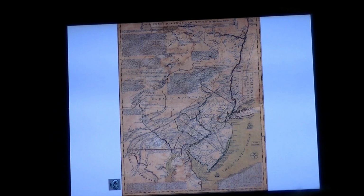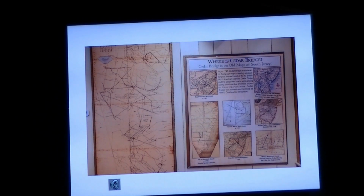And one of those maps, the one I pointed out to a few of you, is a Hessian map from 1777. The one in the center. So this was on their radar. There's also a British map that we don't have here, also from that period, that this was on. So they had this on their radar at that time.